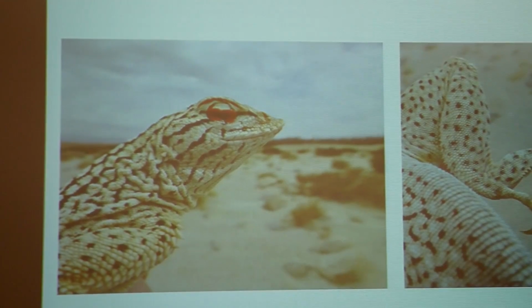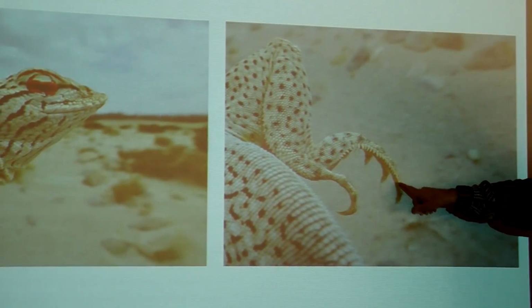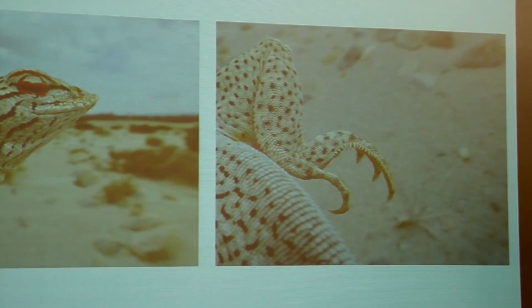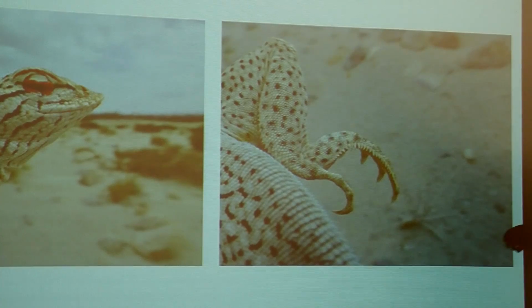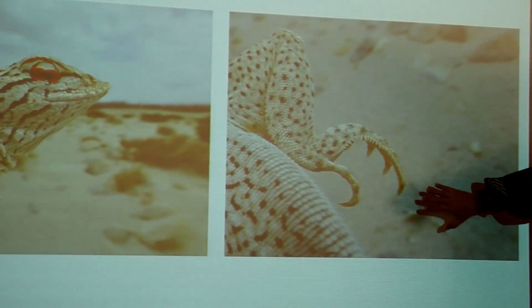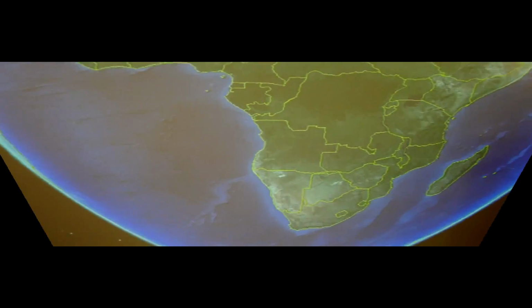And then the other thing they have is their namesake. They have these expanded scales on their toes, the fringes on their toes, that increase the surface area on their toes so that they can run across sand, acting like snowshoes. And so that makes them really good at running across sand.